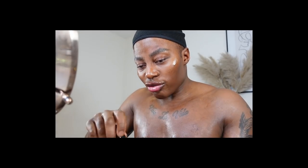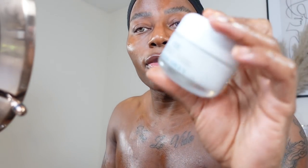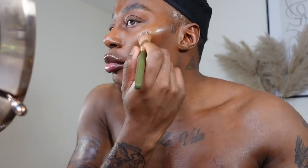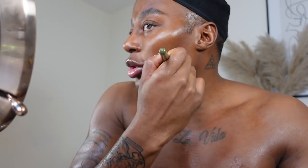I've done some skin prep. I've used the Sunday Riley Moisturizer. This is called Ice. So good. It actually smells like a dessert. The only thing is it's very moisturizing, so you definitely have to use a tiny bit.